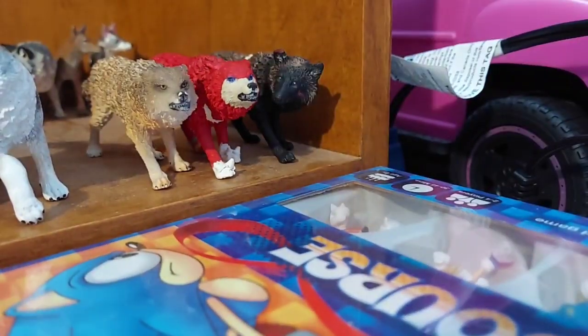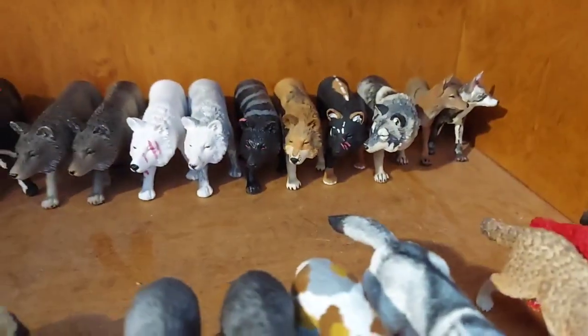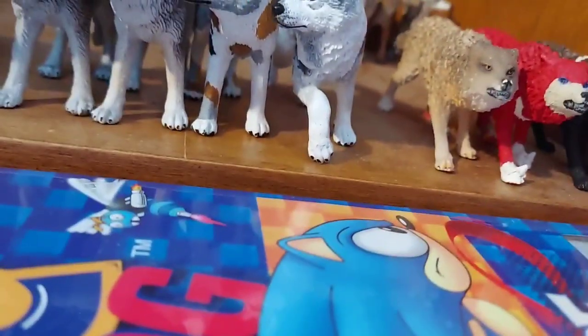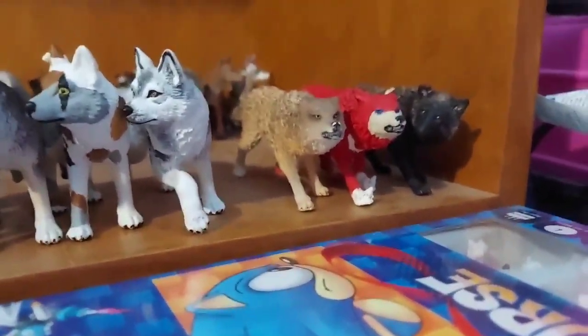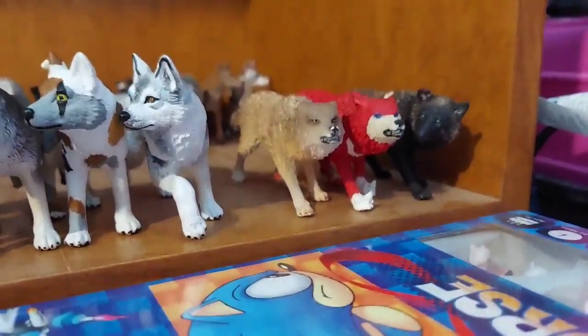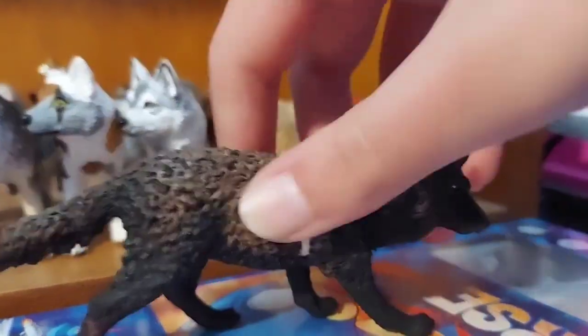In case you guys are wondering, I made the Shadow out of this model and then a Sonic out of the Papo Running Wolf model. Yes, they're still here. I put them somewhere else because there's no room for them up here.